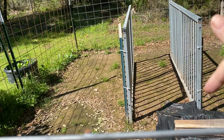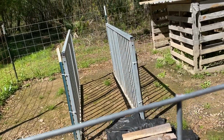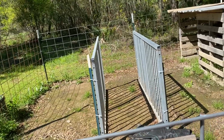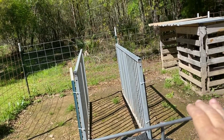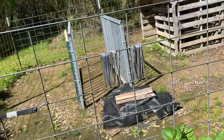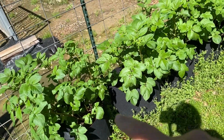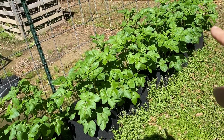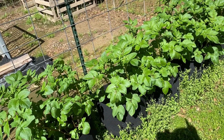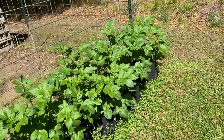We have to do something with the grading and the drainage in here. And like I said, we're going to add on a whole other section because we want to get a sow that's possibly already pregnant and have piglets. So that's to come. We'll see. And so I planted in front here some smaller grow bags with potatoes all along the front here. And they've all come up and all seem to be doing well. And then let's take a walk around the back.